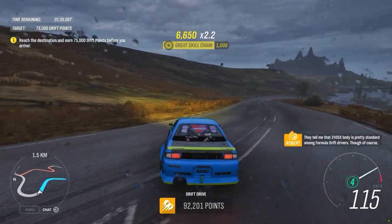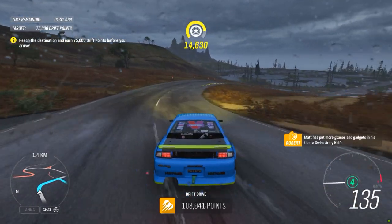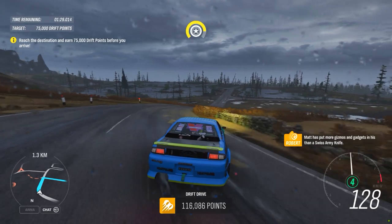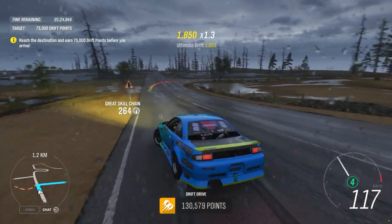The 240SX body is pretty standard among Formula Drift drivers. Though, of course, Matt has put more gizmos and gadgets in his than a Swiss Army knife. In 100 metres, turn right.